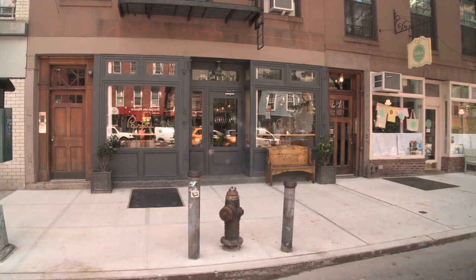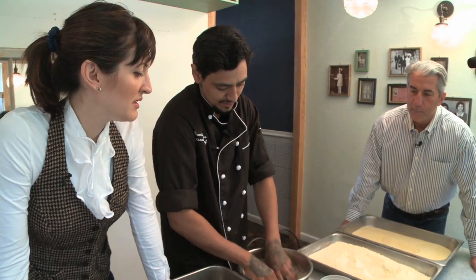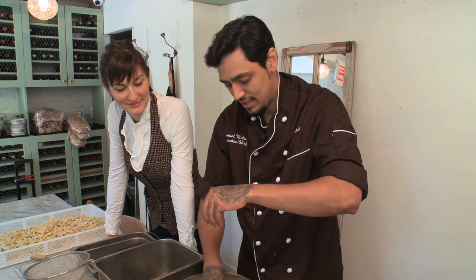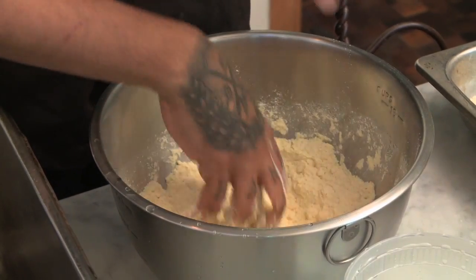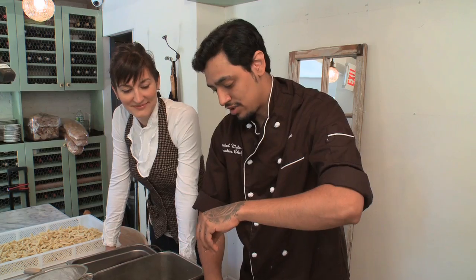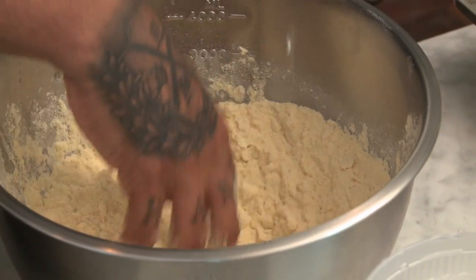Okay, today the restaurants are Pastai and Eola, and the chef owner is Melissa Muller. Let's start at Pastai with their wonderful handmade pasta program. So chef, what are we making? We're making some pasta grattata. What I'm doing here is using a little semolina and durum, a little salt and water, and just using my hands to mix it little by little.